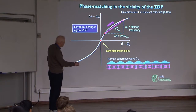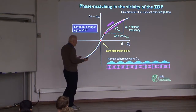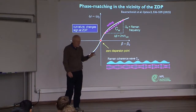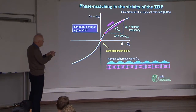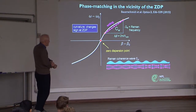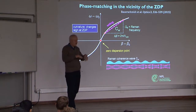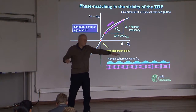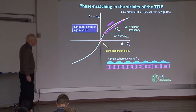So this is the fringe pattern of the light, with the wavelength given by 2 pi over delta beta, that's the coherence length, this pitch. And this fringe pattern is able to drive the molecular motion, so it forces the molecules to vibrate, not in phase, but in such a way that their relative phases create a traveling coherence wave. You can see the wave is traveling along if I follow the motion of the molecules. And this translates itself into a moving refractive index wave. So you get a modulation in refractive index, which is traveling. The molecules themselves stay where they are.